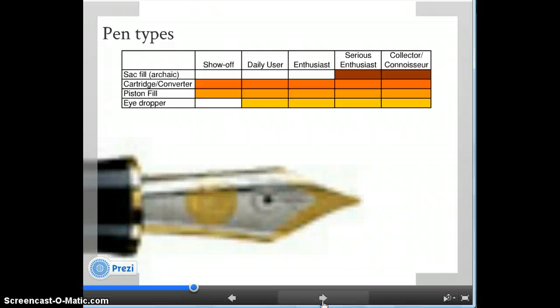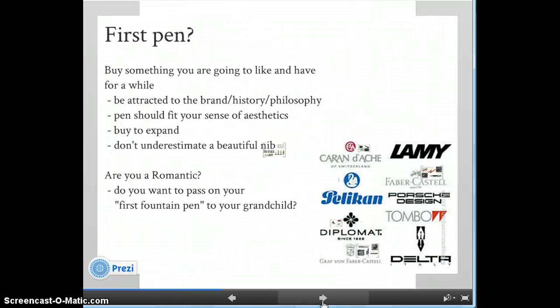I would suggest bottled ink unless you think that you don't want to start there. I've had mixed experiences with cartridge, and one of the main things about your first fountain pen is you have to buy something you're gonna like. The worst thing that can happen is you buy something that you don't like and you get turned off a fountain pen. The goal of your first pen is to get you excited about fountain pens, and the way to do that is to be attracted to the brand, the history, the philosophy of the first fountain pen you buy.